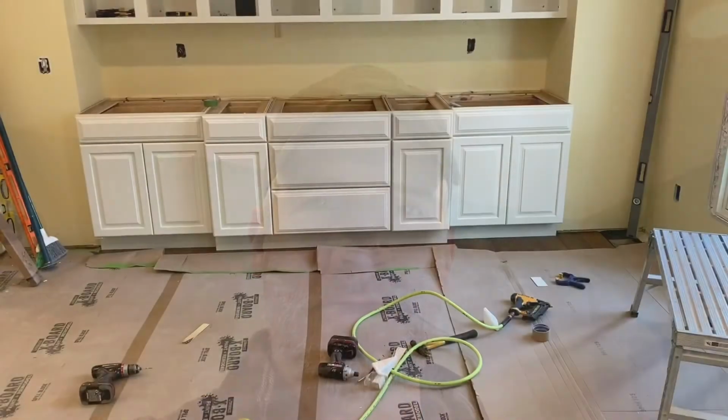All right, so I'm going to get started downstairs, knock out a few projects there, and then we'll move up here to the master bath.